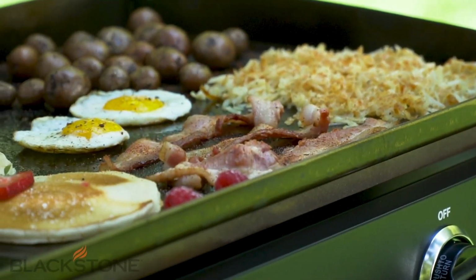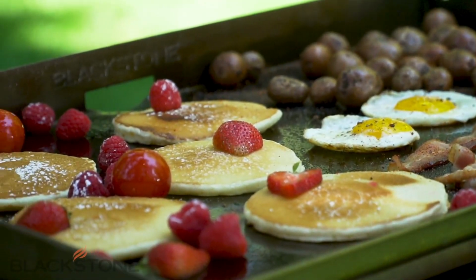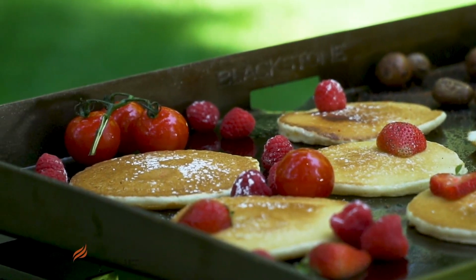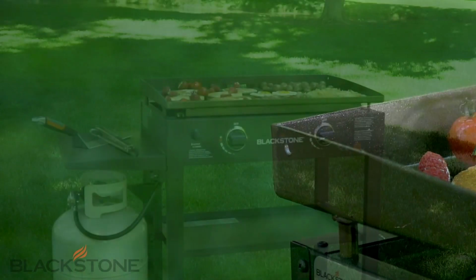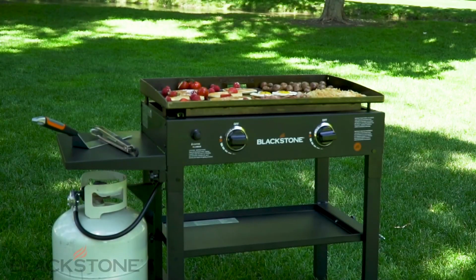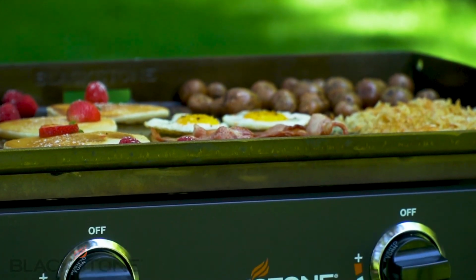It's easy to use, easy to assemble, and features a battery-powered push-button ignition for hassle-free startup. No more dealing with kerosene or matches. Plus, it's super portable with foldable legs and industrial-strength caster wheels, so you can wheel it around your yard or take it camping. And hey, if you're not completely satisfied, this Blackstone griddle has your back with a satisfaction guarantee.